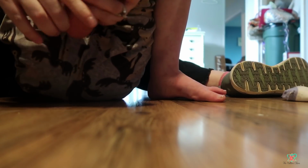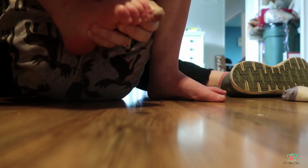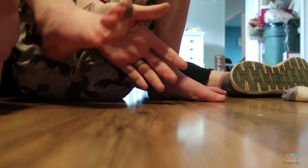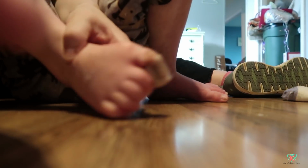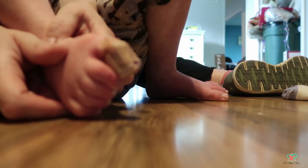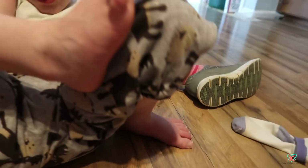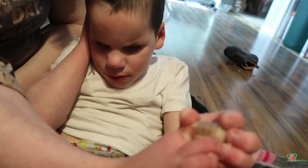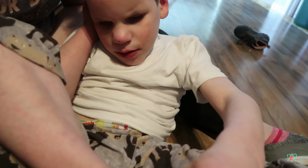Alright, let's look at it. Oh my goodness, it's looking better. Do you want to take it off? You want me to leave it alone? Or you want to take it off? You'll see the band-aid. It's the band-aid we had to put on it. Okay, you want to take it off? You can do it. He does not want Mommy to take off that band-aid.